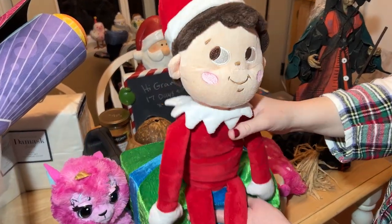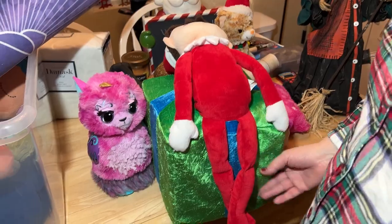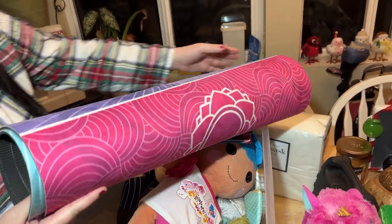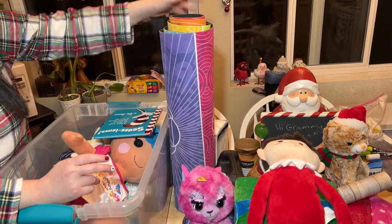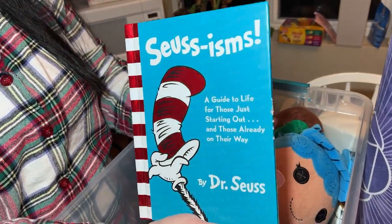He's kind of wonky, kind of sad. But we just had to get him, I guess. And you looked this yoga mat up, and it was... Yeah, they sell for like $20. So yeah. It doesn't weigh much, so... Oh, I got a book, so I thought that would be a good book for someone.